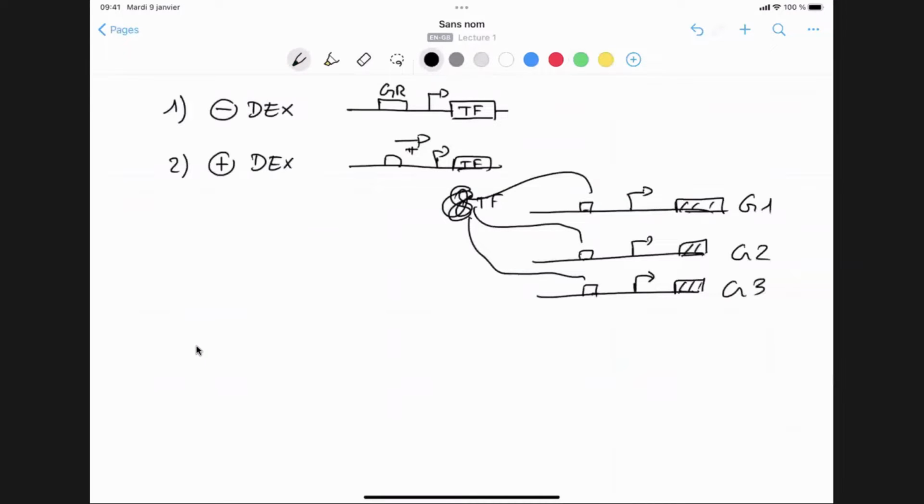So what can be done if the question is what are the targets of your transcription factor? What you can do to answer this question is to compare the genes that are expressed when you don't treat with dexamethasone to the situation of the genes in the same cells that are expressed when you are adding dexamethasone. So the genes that will be differentially expressed in these two situations will be only the genes that are under the control of this transcription factor. Do you understand this idea?